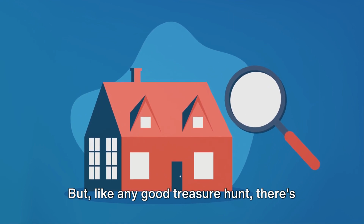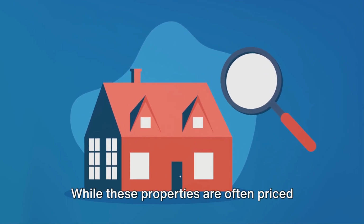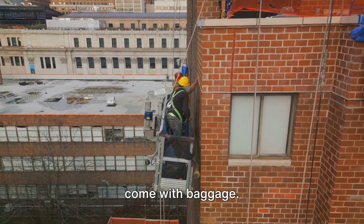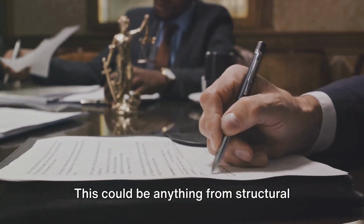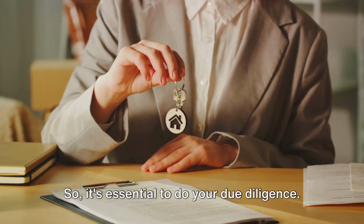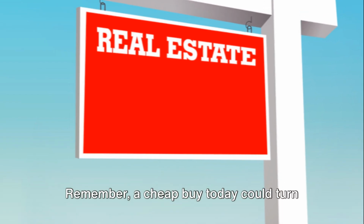But, like any good treasure hunt, there's a flip side. While these properties are often priced below market value, they can sometimes come with baggage. This could be anything from structural issues to legal entanglements. So, it's essential to do your due diligence. Remember, a cheap buy today could turn into an expensive problem tomorrow.